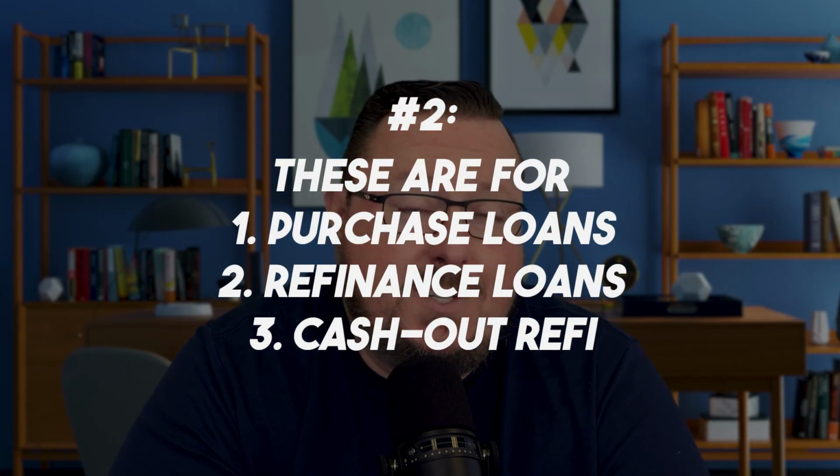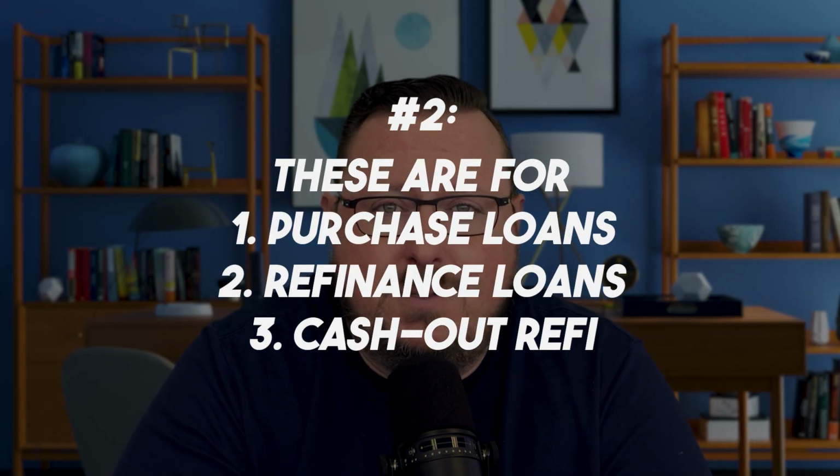These are for purchase loans, refinance loans with the rate and term, just lowering the interest rate, as well as cash out refis. So all three different types of loans that you can do with these are not just for purchases, they're for any type of loan that you do. So if you already have a property and you're self-employed and maybe you wrote off a whole bunch of stuff last year, but you can show that you have cash flow coming in, you can still get a loan.